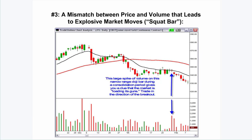It's a similar dynamic as with Bollinger Band squeezes or triangles or wedges, where you're getting a contracting price action, and then we're looking for expansion to pop out of that. So this is the same kind of dynamic. It's a different setup, though. So it's called a squat bar. I did not make this up, by the way. I'm not sure who did.